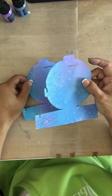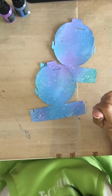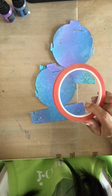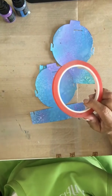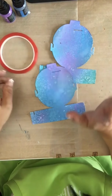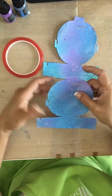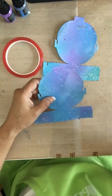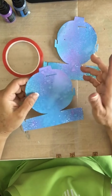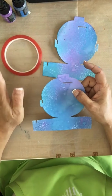So what I'm going to do is just show you how to assemble. Now, you can use red tape to stick everything together, or you can use liquid adhesive. I am going to perhaps use both. I'm not sure yet. I just found that the liquid a little bit better because it doesn't hold or take to the tape really well. So I'll show you how to assemble this.